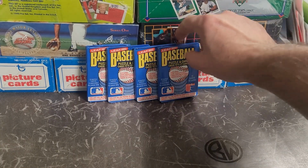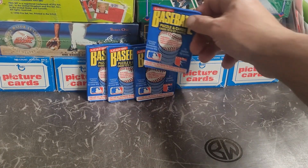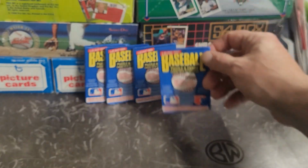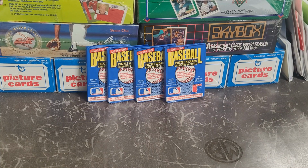So I got here a stack of packs. These are 1986 Leaf baseball cards. I've been trying to get my hands back on some of these packs at a good price for a little while now. And you know what? Kind of lucked out. Found a stack of packs on one of the online auctions. And I loaded up.